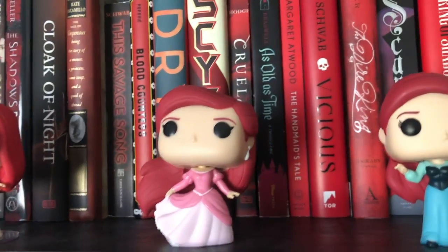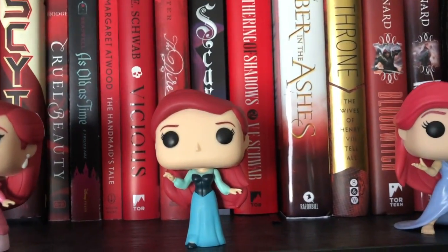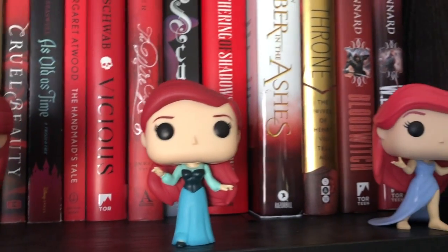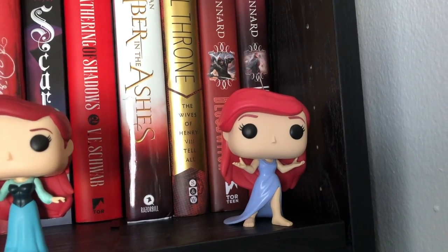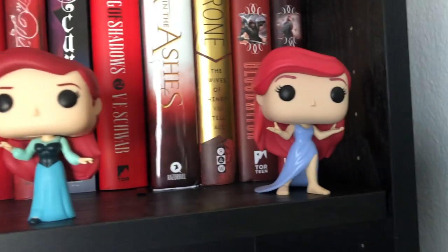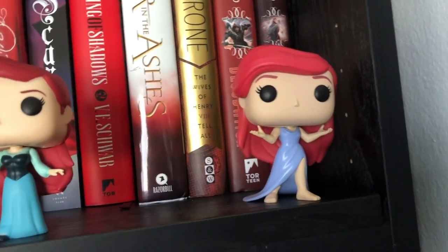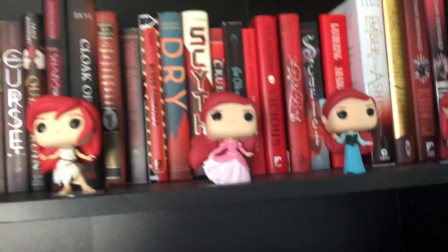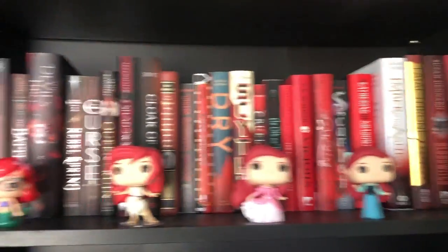And then we have Ariel at dinner with Eric for the first time. Ariel going into town with Eric. And then Ariel in the sparkly dress at the end of the film. So I think of all of them, this one is my favorite outfit, and I'm only missing one Ariel, and that is Ariel in her wedding dress. So if you ever find that one, let me know, because I'm missing it.